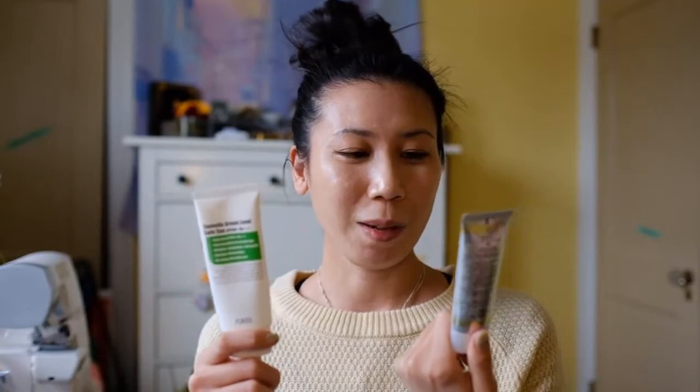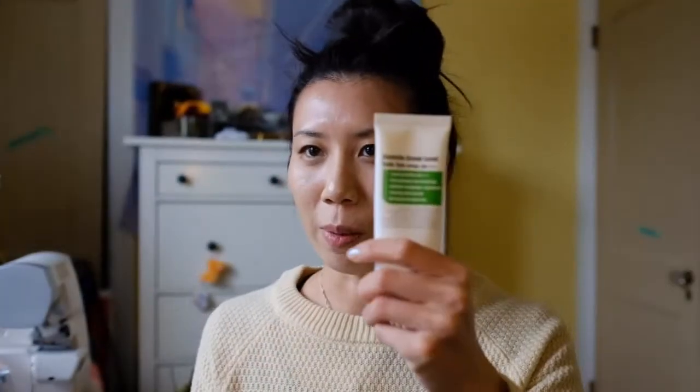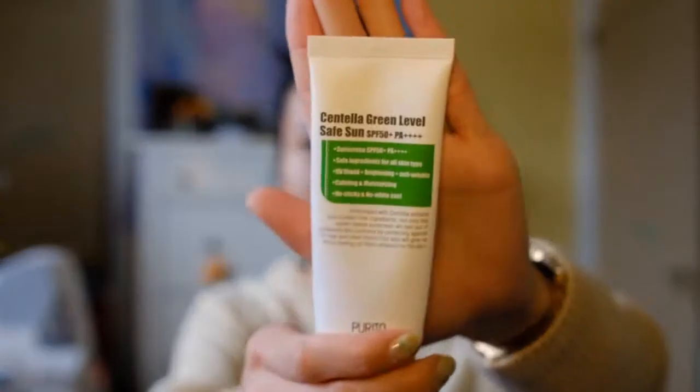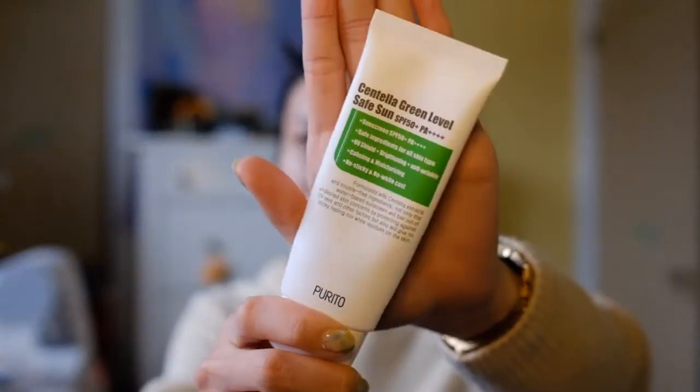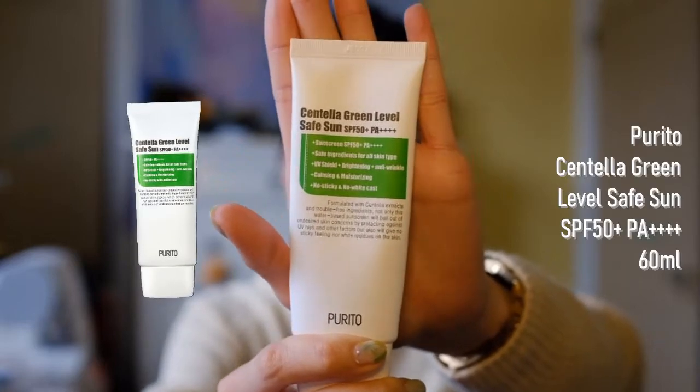One of them is very controversial. The other one is actually something I found this past summer. So we'll start with the controversial one. I finished one before I started this one, but we'll talk about this one. Alright, so this is Purito's Centella Green Level Safe Sun, SPF 50+, PA+++, whatever.